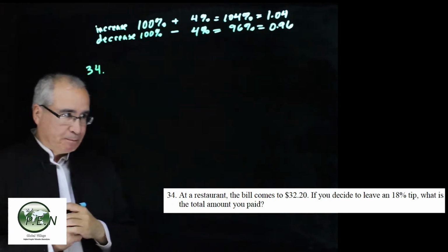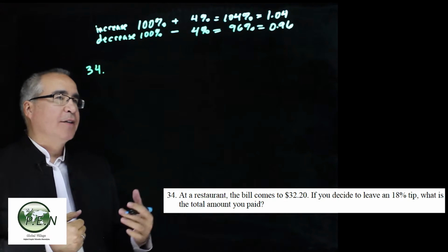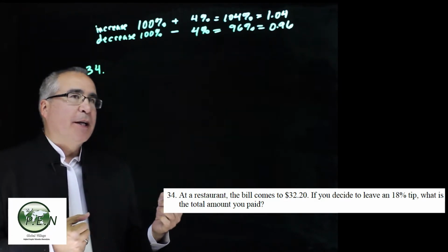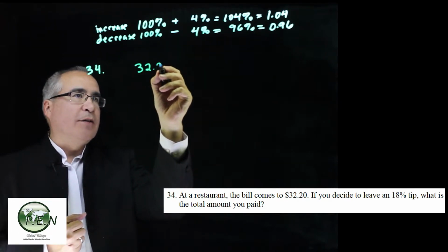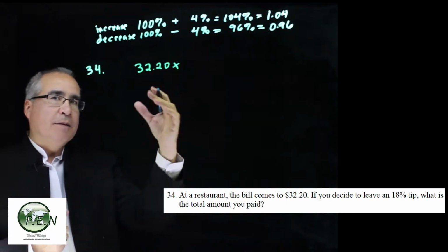So 34. Restaurant bill comes to $32.20. You just need to leave an 18% tip. What is the total amount you paid? So we started with a bill that was given to us, $32.20. We're going to pay that. That's 100%. But we're going to leave a tip as well, 18%.